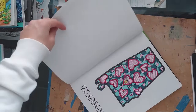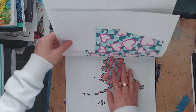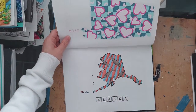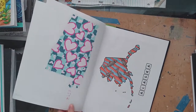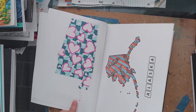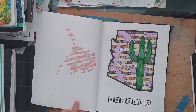And it is the heart of the South. That's why there's hearts. And this is Alaska. So Alaska, the sticker is different. It's the Northern Lights. But I did salmon, and I did like salmon colors, and I don't know how I feel about the colors on there. But anyways, this is Arizona.